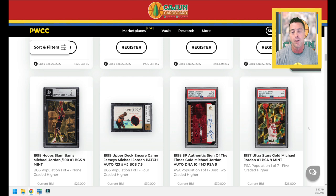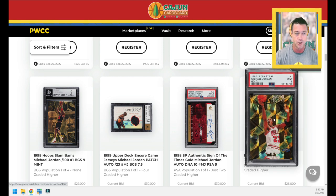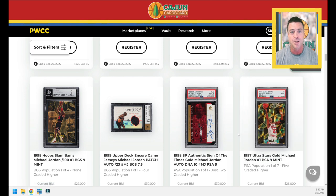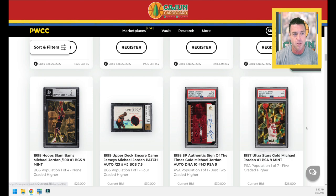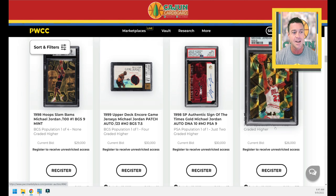I've got too many other battles to fight with the Jordan inserts and parallels that I care about and don't have the money to get. So Ultra Stars Gold. These have been hot lately, not just the Jordans, but other players as well. This is a PSA 9.